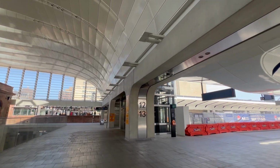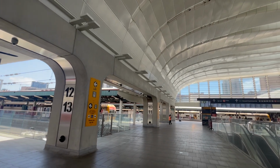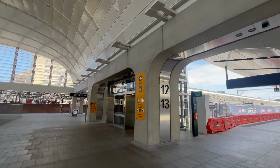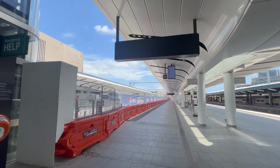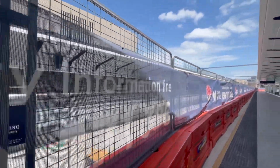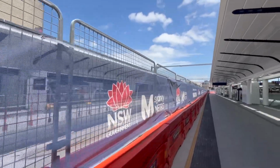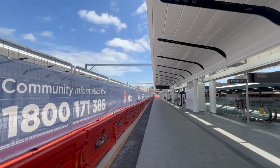Yeah, you've got a couple here for 12 and 13, another there. So it looks like they're going to install these new platform signs on all these supports for this roof here. Looks like there's still some that may be installed or maybe not. And yeah, I'm looking through this fence here. It doesn't look like anything has really changed or progressed on the track bed of platforms 13 and 14. But what I will do is I'll walk to the very end and see if I can notice anything.